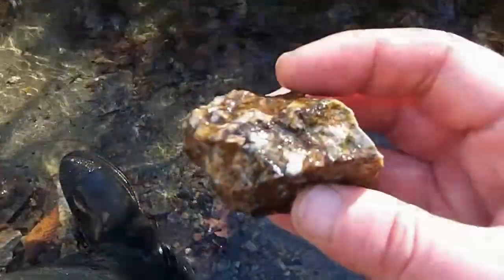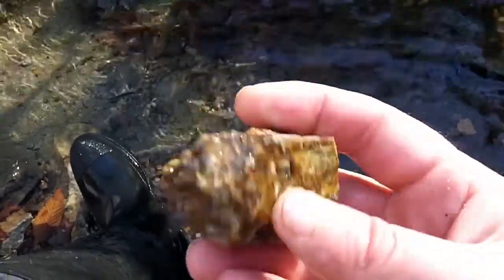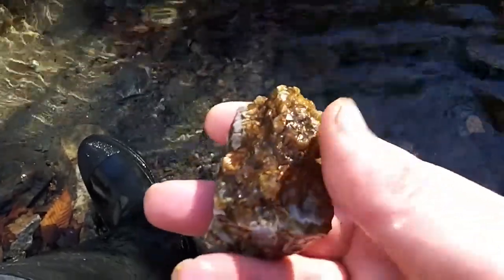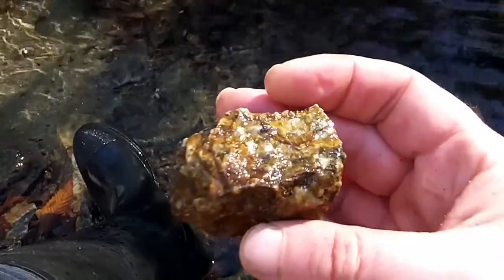I was getting tired and decided to sit down and take a break, and I looked down right below me, and this one needs a lot of cleaning. That's a chunk of solid corundum right there. It's got some weight to it. Really nasty looking, but it'll clean up okay.